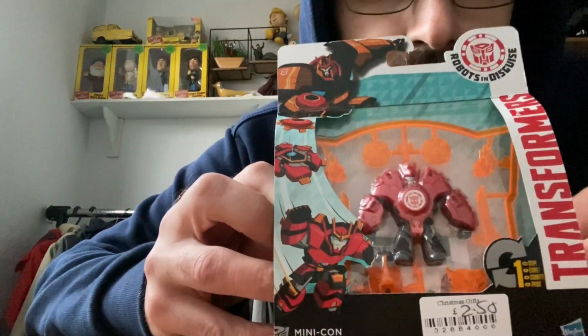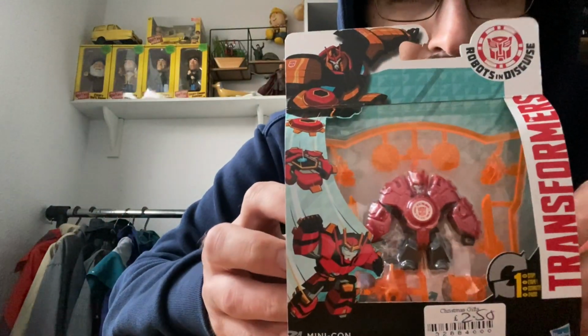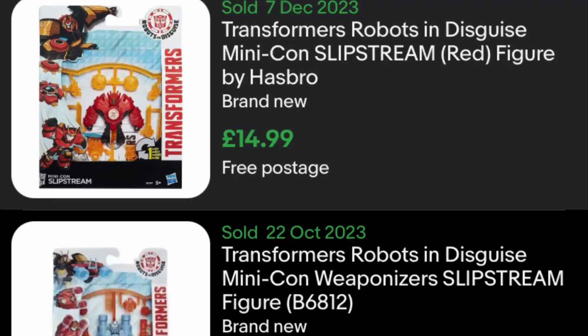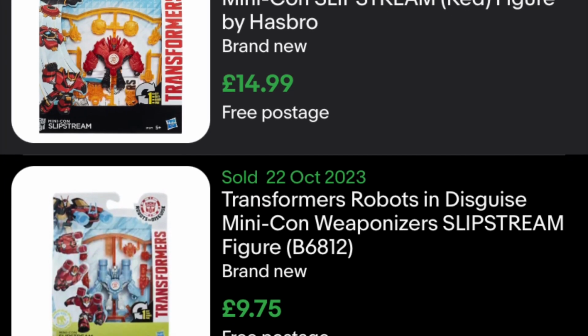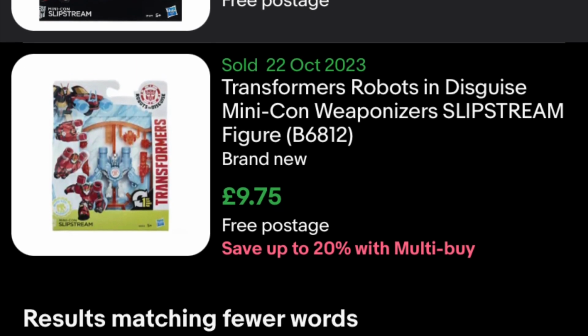But yeah, next thing I found was this Transformers. It's a Mini-Con slipstream. Gotta look out for Transformer stuff, especially this is new. I mean, everything's there. Obviously a tiny figure, not worth loads. I paid £2.50. It's worth about £15, but not many sold. So it might take a while, that one. It is what it is.